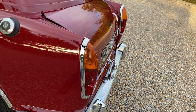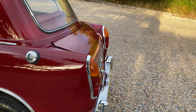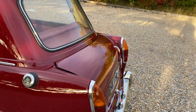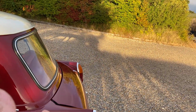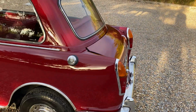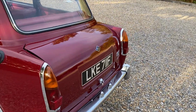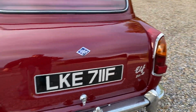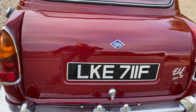And here's that lovely rear end, those extra fins and the larger boot than what you would see in a Mini. And obviously if you can just imagine the Mini line coming down this way with a boot, you obviously get a bit more space in the back, and you do get a bit of an extension on the back here. The rear boot itself is in excellent condition.